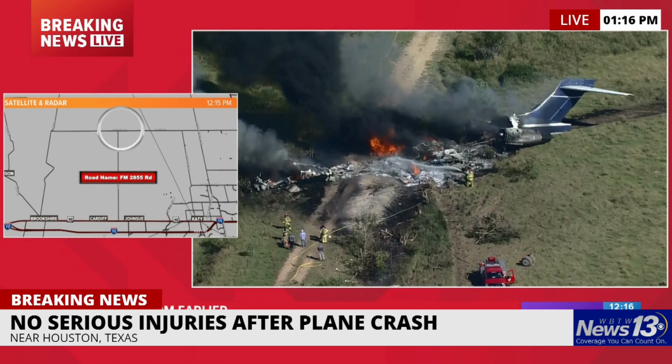Right, and we should add that they were sent to the hospital. We don't know that they're still hospitalized or anything like that, but they were sent perhaps just as a precaution. We don't know. But they did say that there were some issues with lower back pain and respiratory issues, as you can imagine, with the smoke and everything. And it sounds like we are hearing from one of the witnesses. Let's listen in.